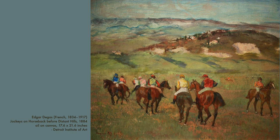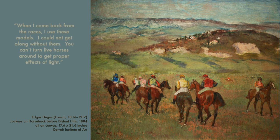Degas often positioned small wooden horses or chessmen on a board to help him when making preparatory sketches for his oil paintings. He explained, "When I come back from the races, I use these models. I could not get along without them. You can't turn live horses around to get proper effects of light."